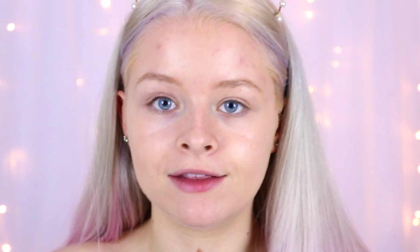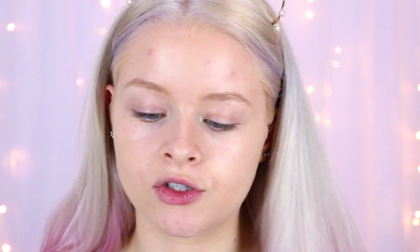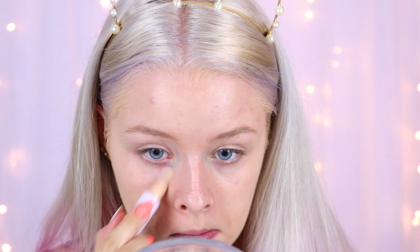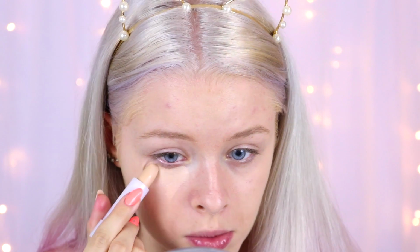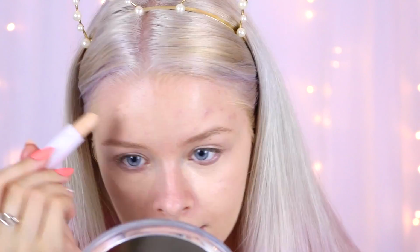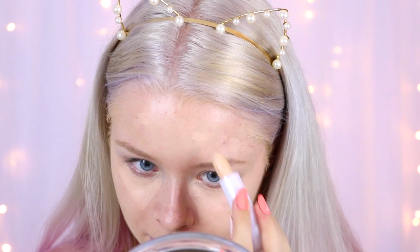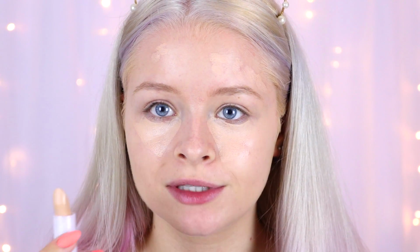So I then have the Cover Up stick in the shade Fair, and this is just a classic kind of stick concealer. So I've tried lots of these in these types of videos, so I'm just going to put this under my eyes in triangle shapes and onto my blemishes, and I have quite a few at the moment. Oh! It broke. Why does this happen to me?